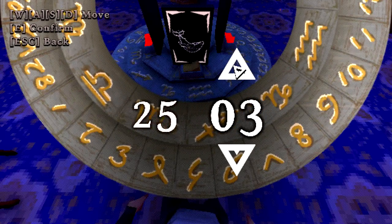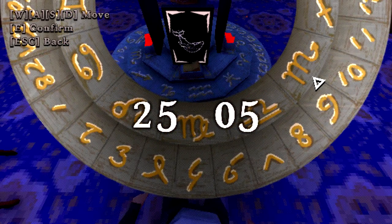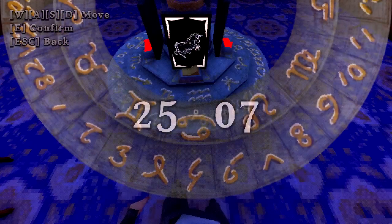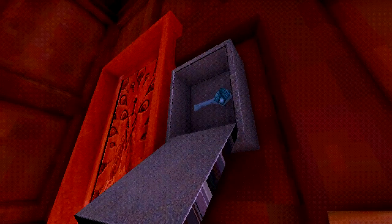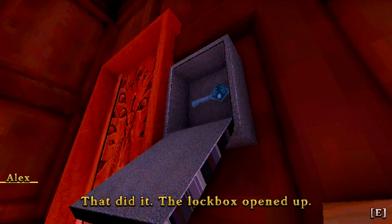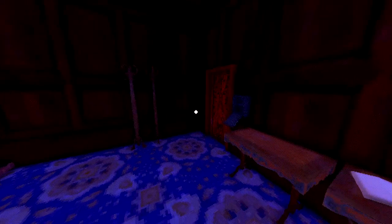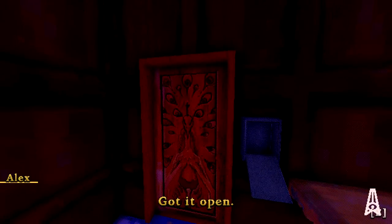It was that weird-looking M. But which one? That one? No, not that one. Is that it? Yes! Okay, that's got to be the hardest puzzle so far. But that did it. The lockbox opened up, revealing a new key. I guess that's going to be the peacock key, yeah? Brilliant. Got it open.